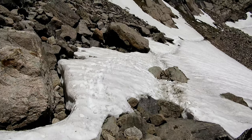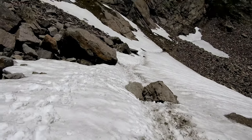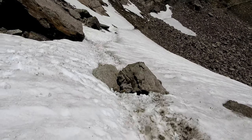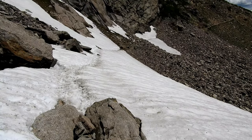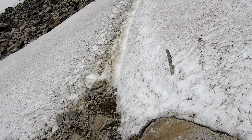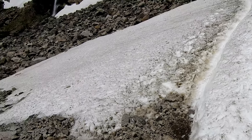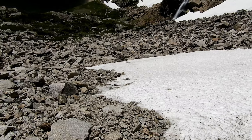And we're back to the snow field here. This is the only thing that I'm worried about. This is definitely the crux of the hike today. Because if you start sliding down this, it's really steep up there, as you can see. And we did it. We navigated the crux. It's just gonna get slick right there, and the consequences could be very bad. Because I don't know if you're gonna be able to stop yourself before you go smashing into those rocks.